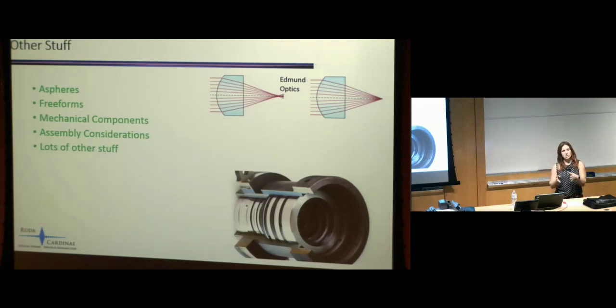Mechanical components add a whole other level of complexity. All we talked about was things floating in space. What happens when you try to hold them? Assembly considerations, how are we going to put it together? And there's lots of other stuff. So I guess that keeps me in a job.